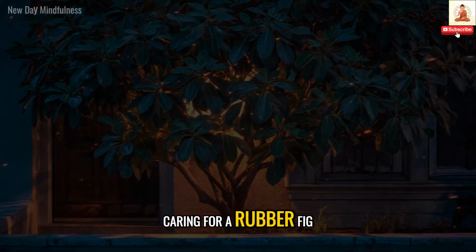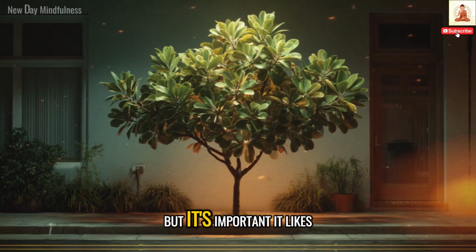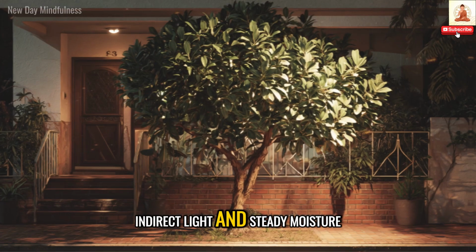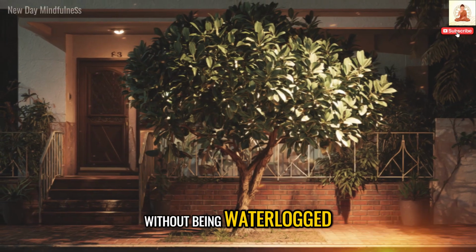Caring for a rubber fig tree isn't complicated, but it's important. It likes bright, indirect light and steady moisture without being waterlogged.